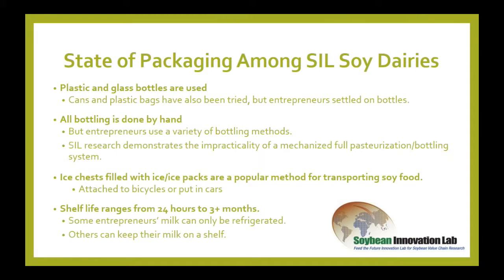I'd also like to note that primarily we are talking about packaging used for soy milk, but some of this information also can apply to soy yogurt.